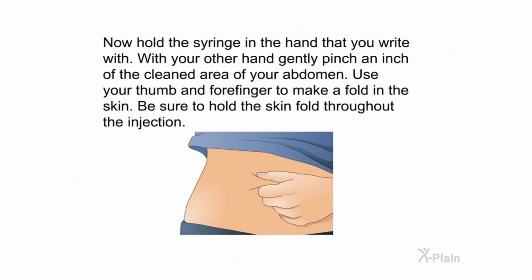Now hold the syringe in the hand that you write with. With your other hand, gently pinch an inch of the cleaned area of your abdomen. Use your thumb and forefinger to make a fold in the skin. Be sure to hold the skin fold throughout the injection.